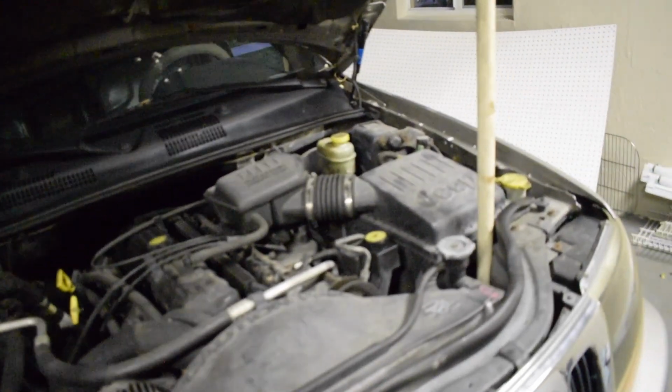We're gonna go ahead and take this top lid off if we're able to, which, oh god, here we go with new cars. Let me figure this one out.